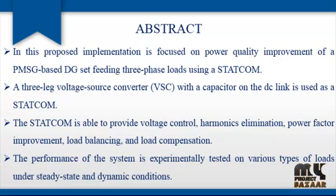Realization of future microgrids requires that all technical issues such as power and energy balance, power quality and protection are solved. One of the most crucial ones is the protection of the microgrid during normal and island operation. This proposed implementation is focused on power quality improvement of a permanent magnet synchronous generator based diesel generator set feeding 3-phase loads using a static compensator.